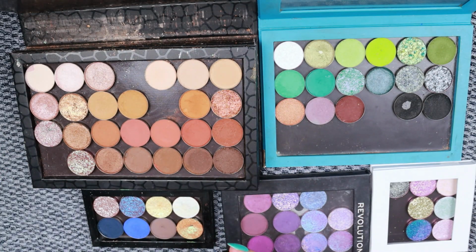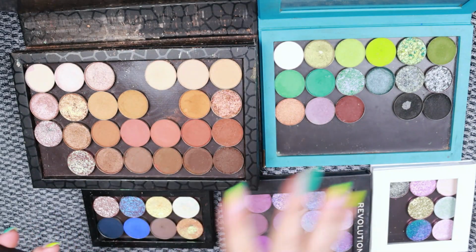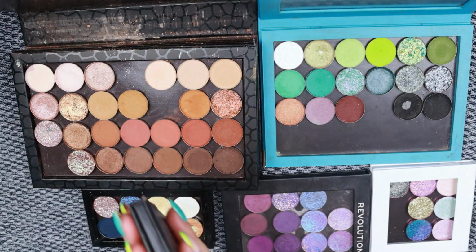I do have a palette here. It holds 6 single eyeshadows, so I can't have a sneaky extra one. It's got to fit in this.